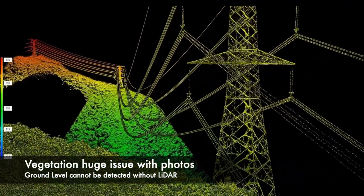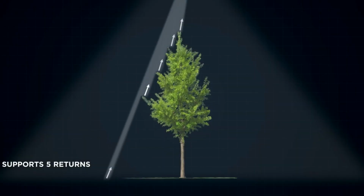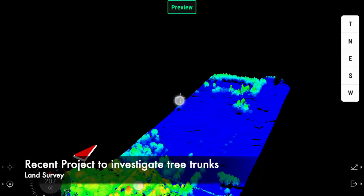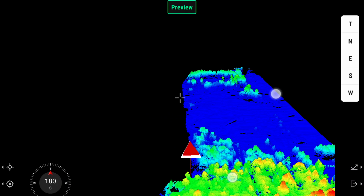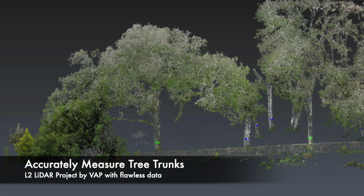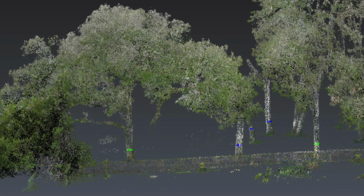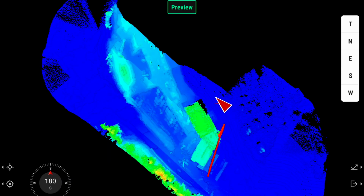Unlike photogrammetry, LiDAR can get through vegetation and be able to get good ground sampling data, which is so important to online survey applications. On a recent project, we were tasked with investigating tree trunks. And the end use with the LiDAR meant that every tree trunk was clearly visible and no blind spots were reported on any of the buildings on the site. All of the files were able to merge onto one single point cloud. And so we have found that with these kinds of scans, it's just delivering more reliable quality data for our end users.